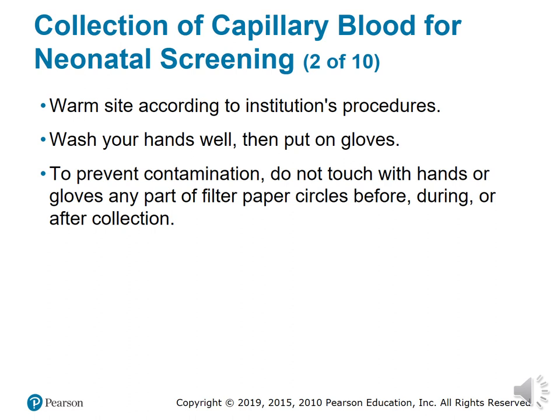Please, please, and I say that again, please do not touch the filter paper on the card with hands or gloves, at no part of where you're supposed to collect the blood. Because now you're contaminating it, even if you have gloves on, because it's supposed to be just a baby's blood sample, and it's got to soak through four sets of paper.